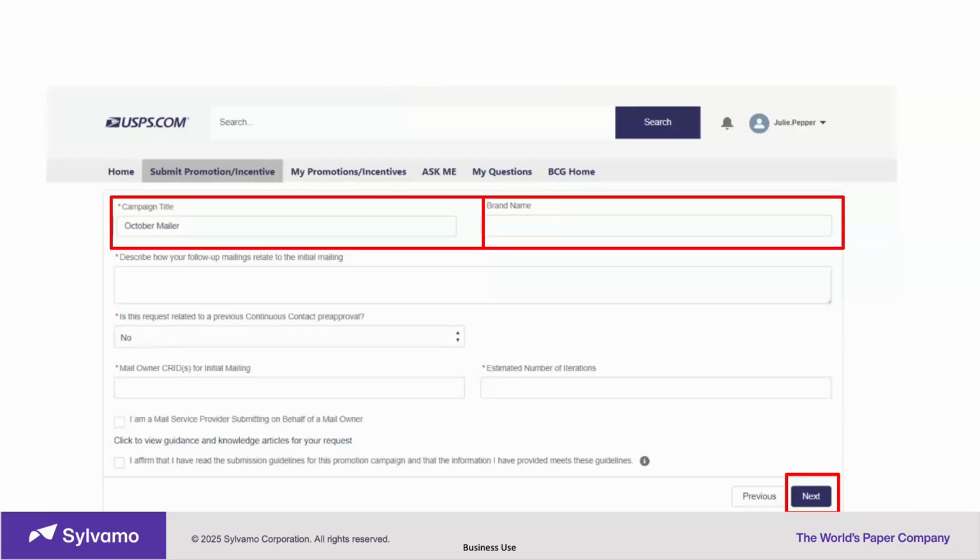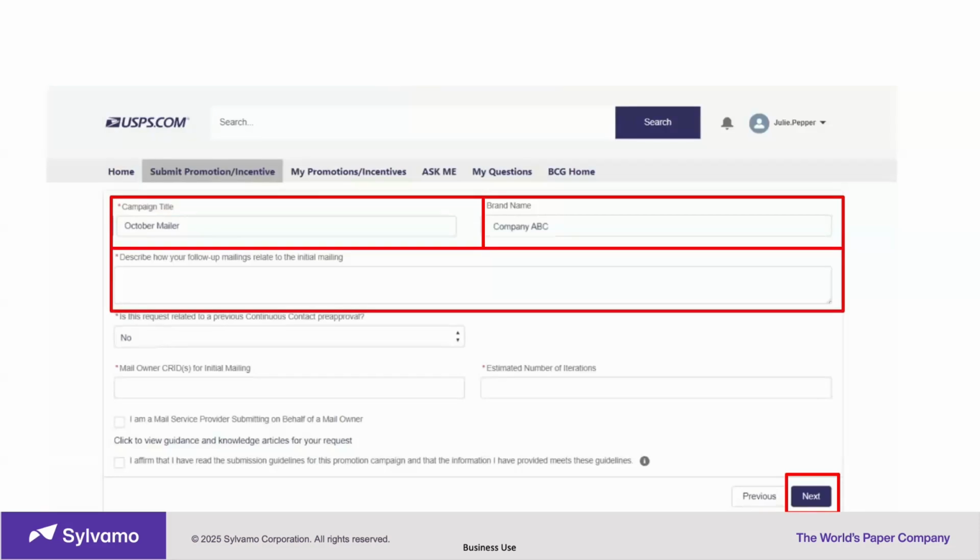You're going to describe how those follow-up mailings relate to the initial mailing. So you need 2 to get the promotion. That's the whole point of continuous contact. So this example, just pretty brief overview. My first mailing targeted a specific customer segment. My second mailing went to those who did not make a purchase, so the messaging was altered to provide them a coupon and hope they would convert. Very easy way to describe your customer journey or your campaigns. We just need to be able to match back all your mail pieces and see that, yeah, they relate.